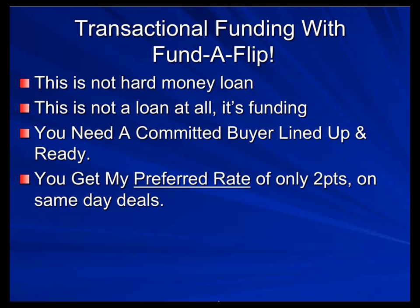Now, here's the good news. You get my preferred rate of only 2 points on same-day deals. 2 points. That's it. So let's talk again about that Rugby Road example. The purchase price was $76,000 plus a few closing costs, $800, $1,000, something like that. Let's just round it off to make it simple. Call it $80,000. 2 points or 2% of $80,000 is how much? $1,600. That's what you'll pay for the use of my money.